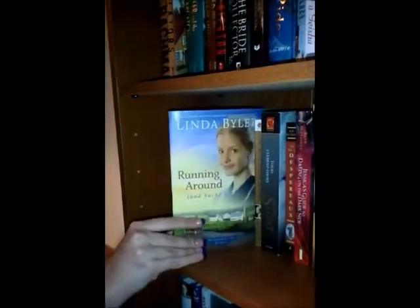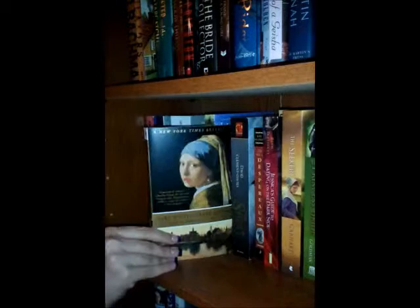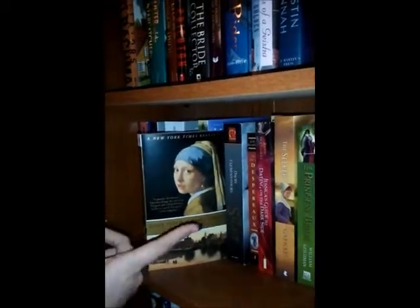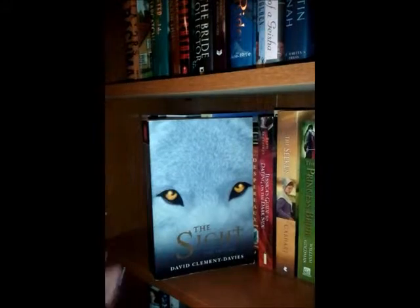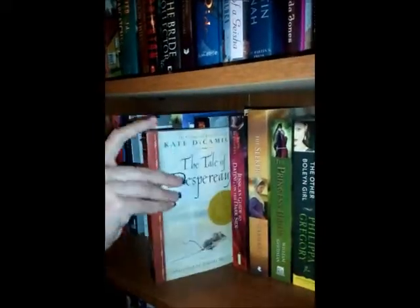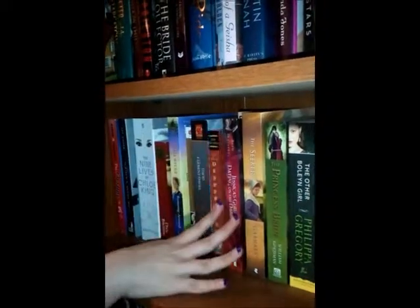Some Amish literature, Running Around and Such by Linda Byler. Girl with a Pearl Earring by Tracy Chevalier, and this is also apparently a movie now, so I'm going to read it. The Sight by David Clement-Davies. This is a childhood favorite, and I wanted to read it again, so I bought it. The Tale of Despereaux by Kate DiCamillo, also a really good childhood favorite.